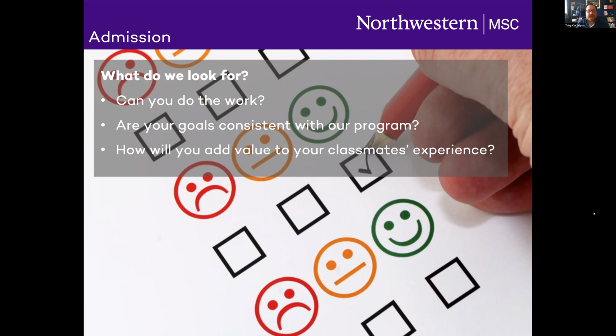How do they connect? And then last but not least, you've heard Nicole and Amanda both talk about the incredibly important role that your classmates play in your experience. And the expectation is that you're contributing to that as well. So how do you hope to add value? What is it you hope your classmates learn from you, or how are you going to help assist them as they move through the program as well is a very important piece for us.